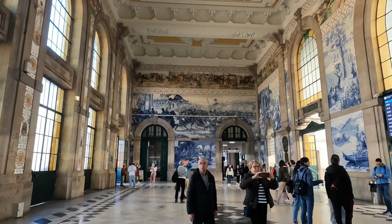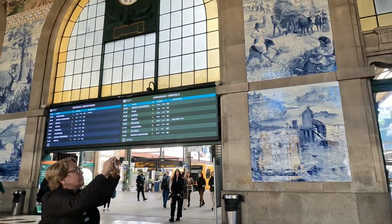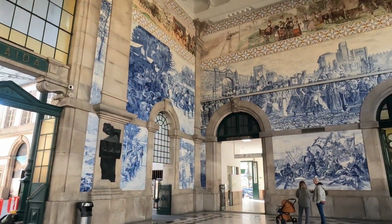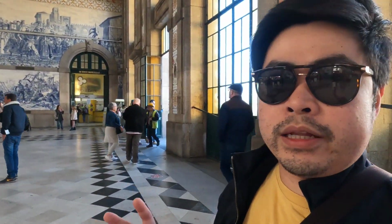Okay, so we're now here at the São Bento train station. It looks beautiful. Apparently it's one of the most beautiful train stations here in Porto. It has very beautiful tiles all over the walls. Also quite busy. There's a lot of people taking pictures of the tiles because it looks amazing.